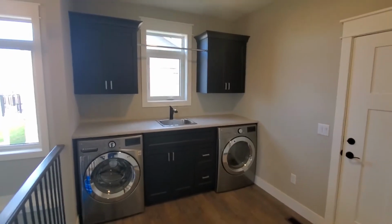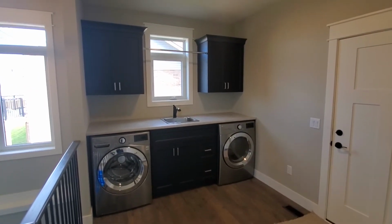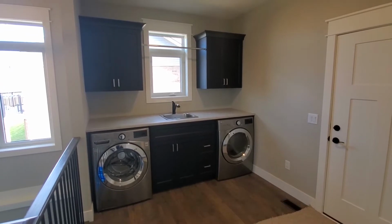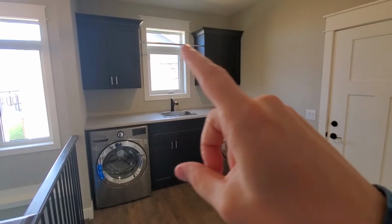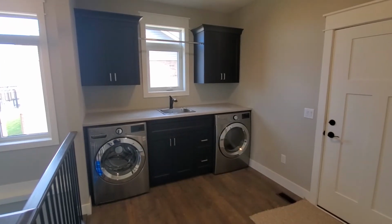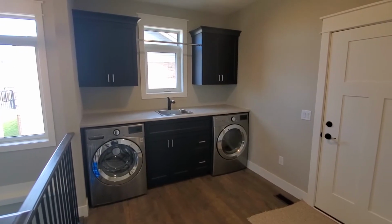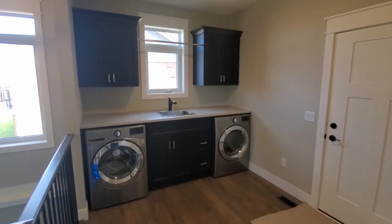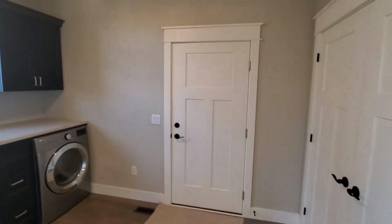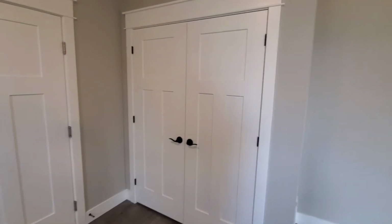So, laundry room here, awesome laundry room vanity here, tons and tons of counter space. You know, you've got places to hang wet laundry, you've got a functional sink there, you've got lots of space for different things that we all know we need in a laundry room, so that's great. And then this door here goes out to the garage, and this is a coat closet back in here.